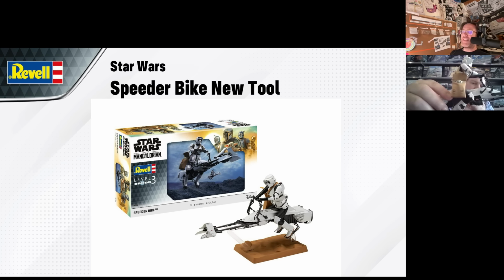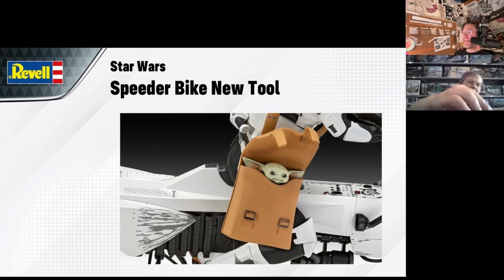Yeah, that's sweet. It's like the original one. You can turn the head also a little bit if you want to. But if model builders want to, they can also leave the bag and Grogu out and build just the bike with the rider? Exactly. So it's up to the person what he really wants to have or not.